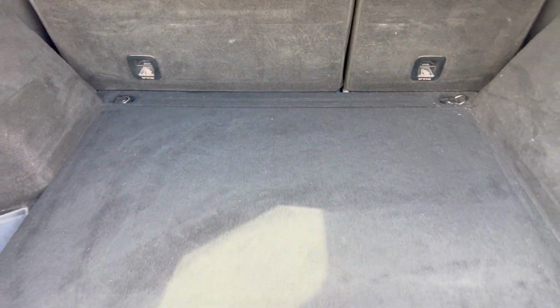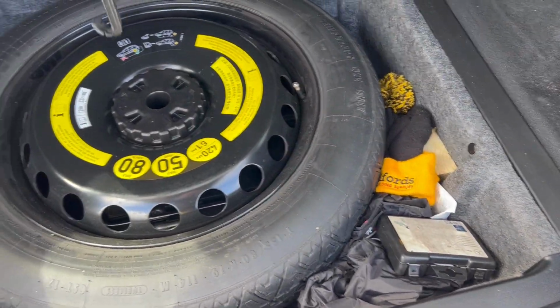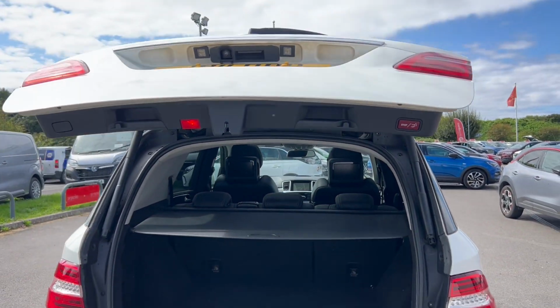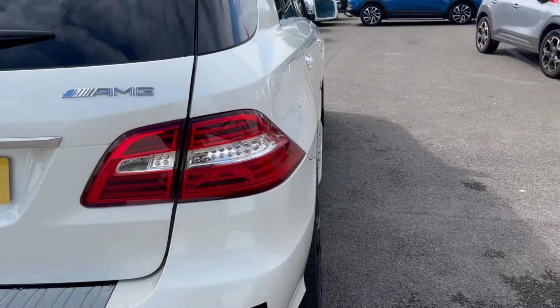We've got a lovely load liner, all looking in good condition, and the carpet's looking tidy. I literally just gave this car a little wipe around. There are a few bits and pieces of the owner's in here, so please do ignore those. We've got a space saver spare in there, but otherwise all looks good and operates fine with no problem. The power gate does work, the tailgate does work, and you press it on the way down. I may well be doing something wrong when it comes to opening it.